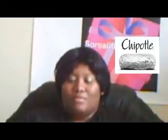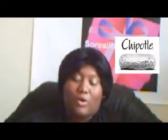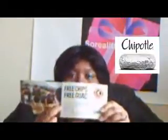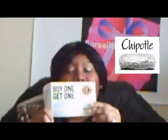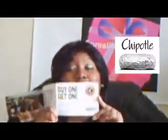I received great coupons from Chipotle Mexican Grill. And I love Mexican food. Once I go out with my friend and we end up at Chipotle, I get free chips, free guacamole with this coupon. And then I get a buy one, get one free. So if I have a friend with me, my husband doesn't like Mexican food, but if I take a friend with me who likes Mexican food, I can buy one and use this coupon to purchase the other burrito.